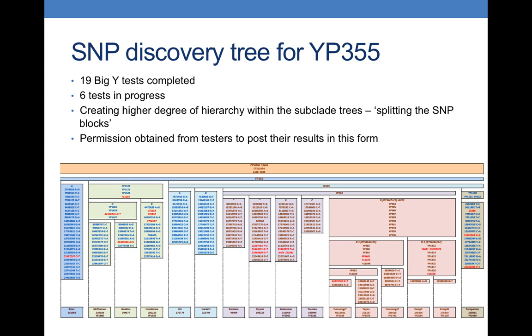If anybody is or thinks they may be YP355, do get in touch with me, because if you were to do a test now, you can be matched against this. You may well find that there's a potential branch that you may fit into. We may be able to find the shared SNPs that you will share with people in that branch. So you're not testing in isolation anymore, as most of these people did. There's a structure and a hierarchy we may be able to fit you into.